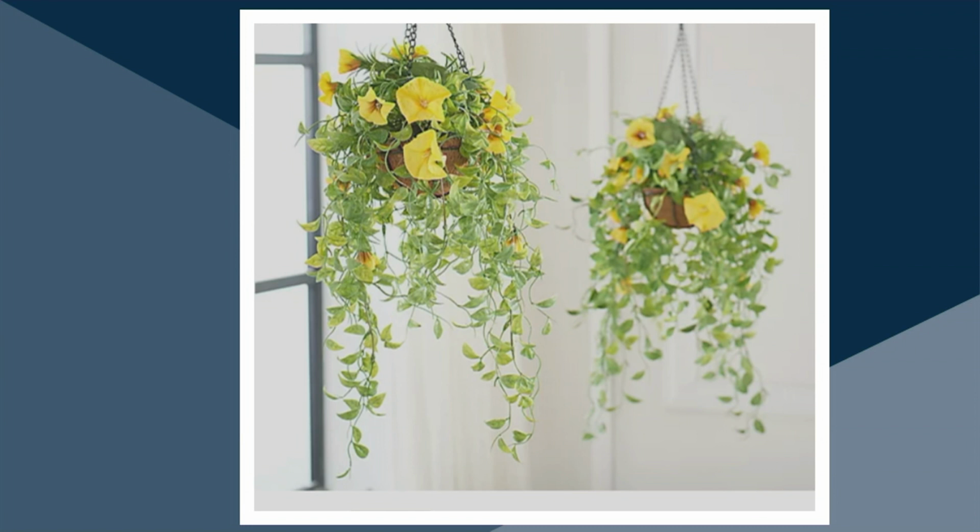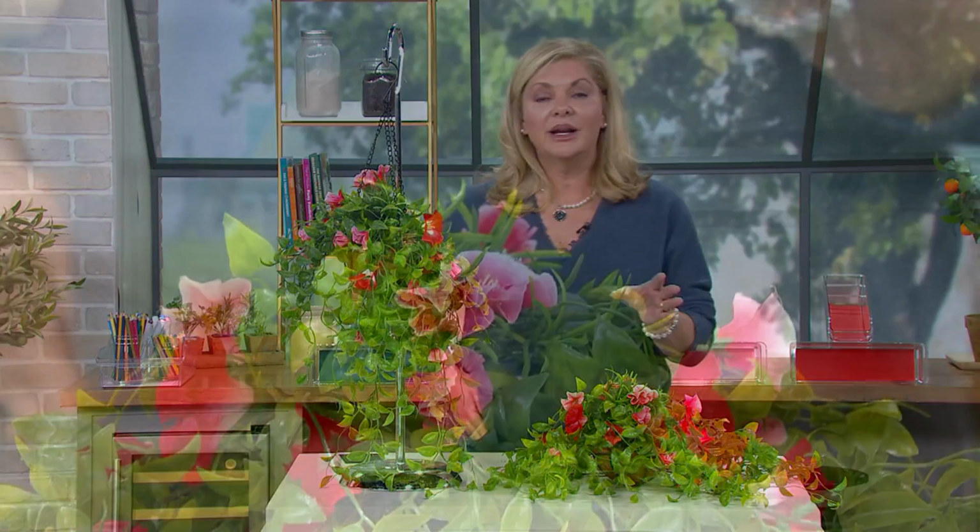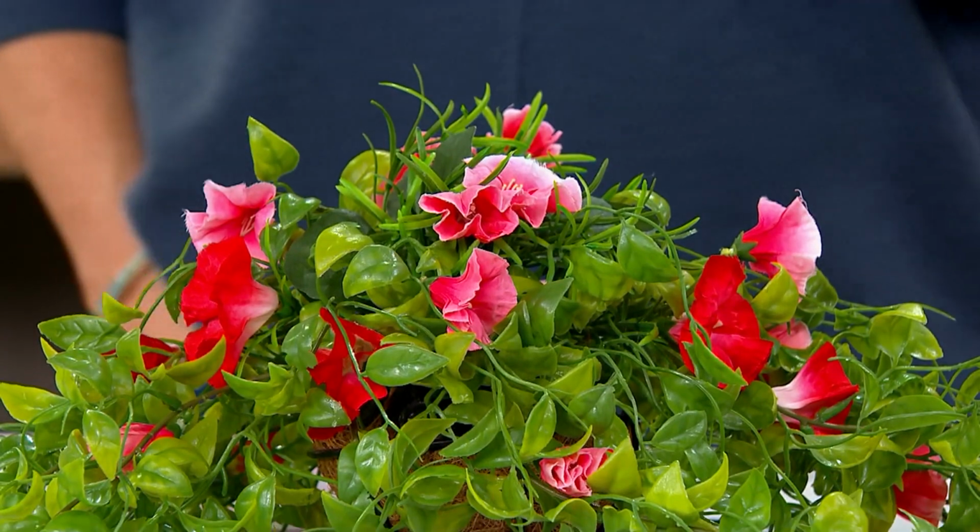The basket's 10 inches and weighs about 1.5 pounds. So it's great whether you're going to put them on your front porch or on a shepherd's hook out in the garden somewhere. The easy pay on this, 4 easy pays at less than $15. That means you choose the credit card. Even if you're shopping with us for the first time, welcome.